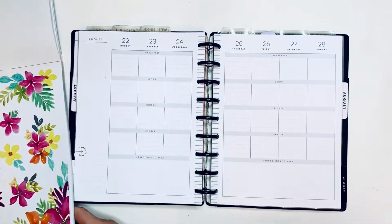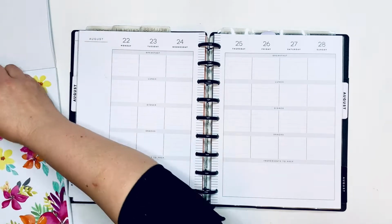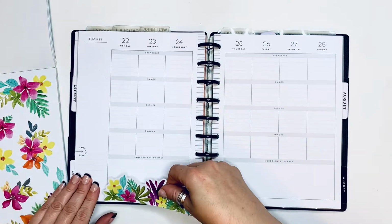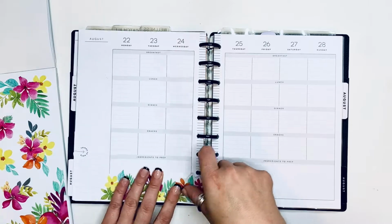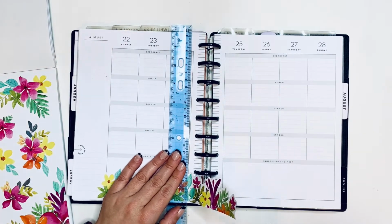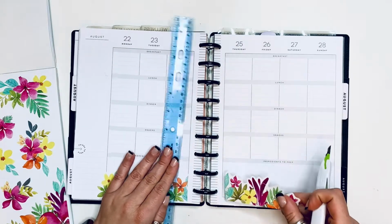Today we are going to be planning in my wellness planner for the week of August 22nd through the 28th. I am going to be using the whimsical summer sticker book from Live Love Posh. I love these bright florals, so I thought I'm going to use them in my meal planner this week. So I'm going to go ahead and start doing that.